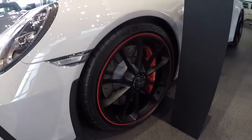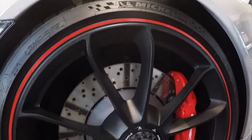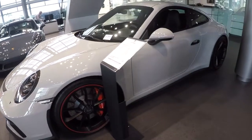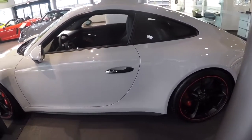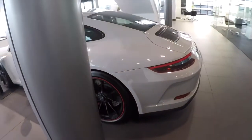And on the side we see the center lock GT3 wheel design, finished in satin black in this case, with the outer lip of the wheel finished in red, which goes very well with the red brake calipers. In this case, this GT3 Touring has the Michelin Cup 2 tires. On the side, of course, the sport design mirrors, which are standard for the GT3, and this one also has a factory option, the high gloss black door handles.